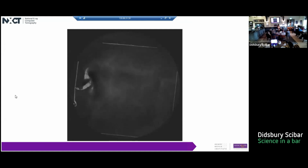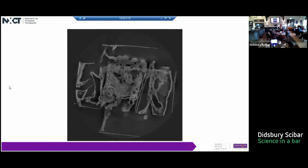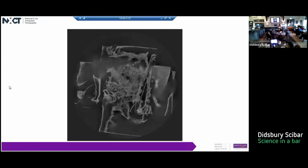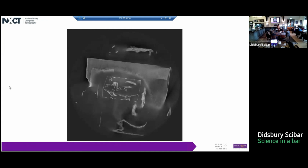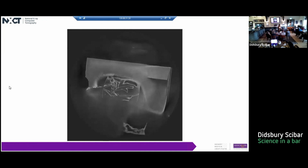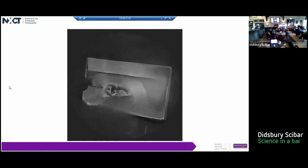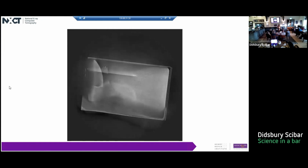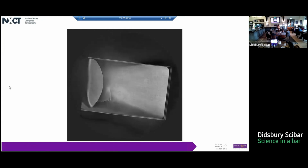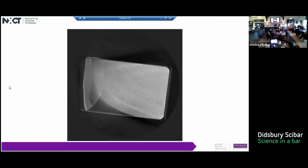So I apologize that this is a bit stuttery, but this is what the computer came out with after it had scanned my deck of cards, and each of these slices that it's slowly juttering through, because this is quite a large video file, I should have compressed it, is a single slice. And each of these slices was reconstructed separately by the computer before it moved on to the next row of pixels and reconstructed the next slice.